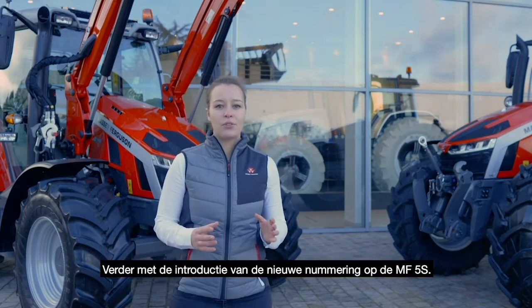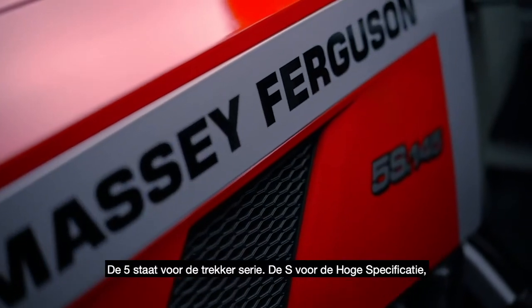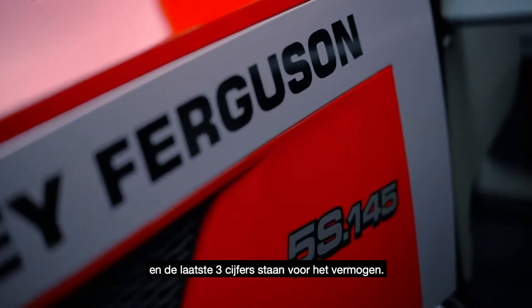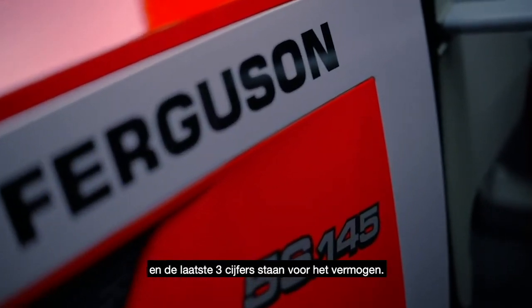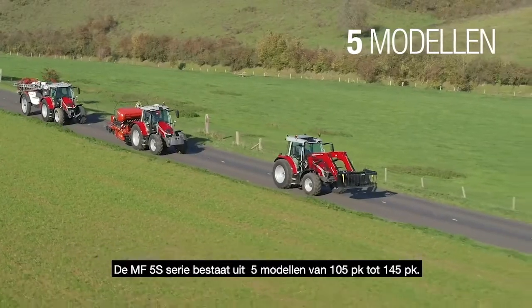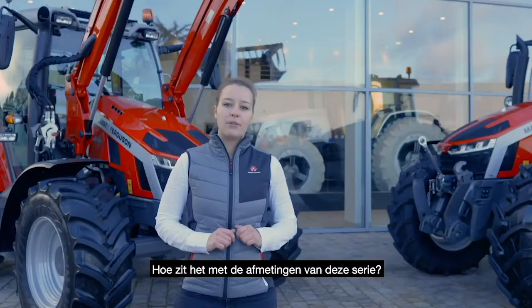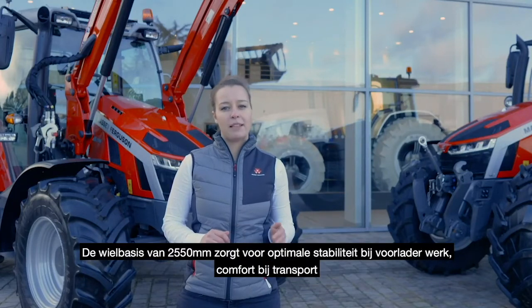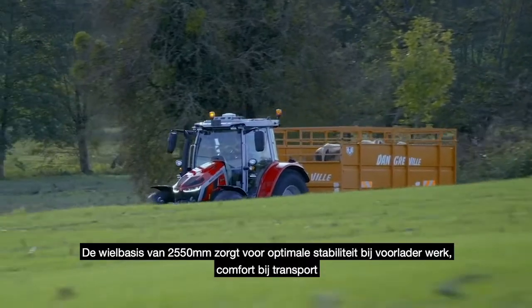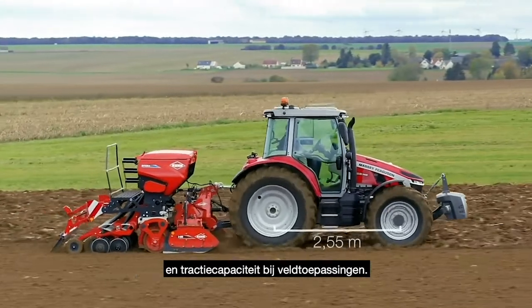Continuing on with the introduction of the new numbering on the MF5S. The 5 stands for the tractor range, the S for the high specification models, and the last 3 digits stand for the horsepower. With the MF5S, we have 5 models available from 105 horsepower to 145 horsepower. What about the dimension of this range? The wheelbase at 2.55 meters ensures optimum stability in loader work, comfort in transport, and traction capacity in field application.